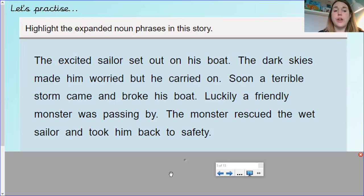I'm going to read it out for you. The excited sailor set out on his boat. The dark skies made him worried, but he carried on. Soon a terrible storm came and broke his boat. Luckily, a friendly monster was passing by. The monster rescued the wet sailor and took him back to safety. Just have a think, have you got them all?